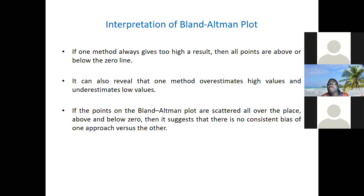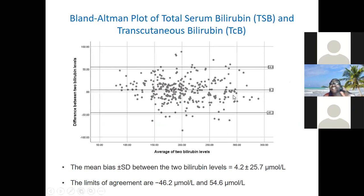I've told you about part of the interpretation. Another part of the interpretation is this: let's say one value may be TCB, because we may remove TSB from TCB. If TCB is persistently higher, all the values will be above the zero line. If TCB is persistently lower, all the values will be below the line. Can you see now? What can bring all the values above the line or below the line? A particular method may overestimate higher values and underestimate lower values.